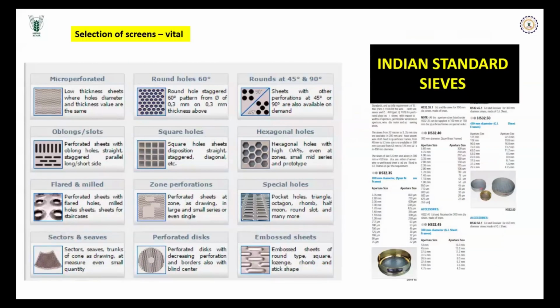This is another important thing: selection of the right kind of screens. Selection of the right kind of screen is important because the efficiency of the equipment depends upon the speed, especially if you're doing grading into different fractions. We should select the screens, and there are a huge number of screens. Usually the manufacturer will suggest one, and also there is a set standard for the different sieves. You can see the Indian standard sieves are there.